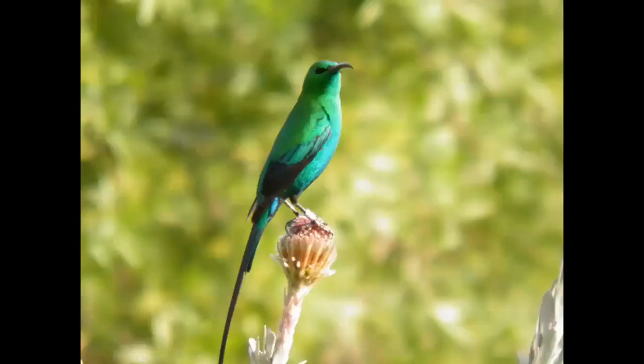So this is the beautiful, the jewel, the malachite sunbird. Isn't he gorgeous? That's him in complete breeding colors. And he's the one with the super long tail, and he's much bigger than the others. He's like double the size of the other smaller birds.